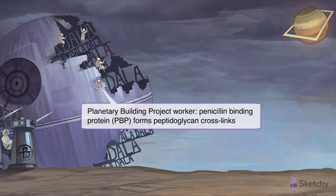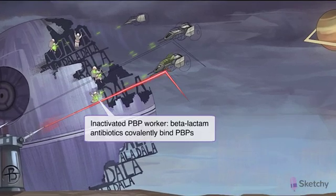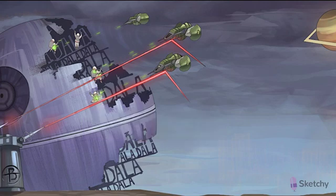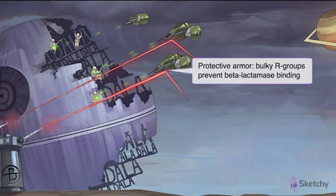Just like we covered in the penicillin sketch, these anti-staph penicillins inhibit the transpeptidation reaction at the bacterial cell wall by covalently binding, or in this case shooting down, PBPs, halting peptidoglycan synthesis and killing the cell. That makes it bactericidal. This time the rebels came prepared, because their ships have bulky armor, representing bulky R groups that prevent beta-lactamase binding. So the plasmid-encoded beta-lactamase guards strike back, but their retaliatory fire is deflected.